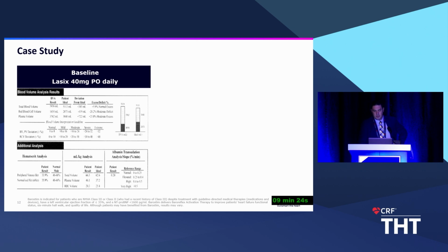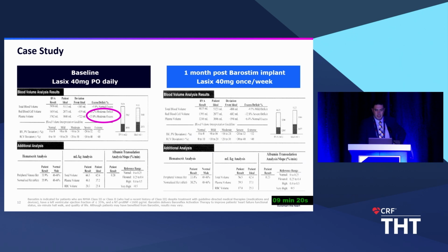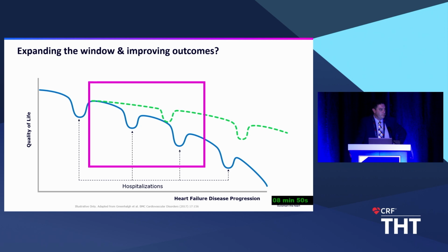And then what I like to do is just point out this case study that we had in terms of diuretics. This is a gentleman that we implanted and did a blood volume analysis. And you can see here that he had a significant excess in his blood volume. Now, he couldn't tolerate all GDMT, so we placed the device. He was feeling wonderful afterwards, but he went from Lasix 40 daily to once a week, and you can see the substantial change in his blood volume overall. And again, just a remarkable outcome for him. He's actually now living in the Philippines because he left after he felt so well.